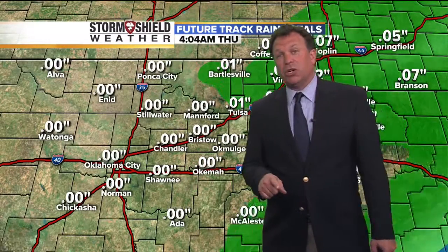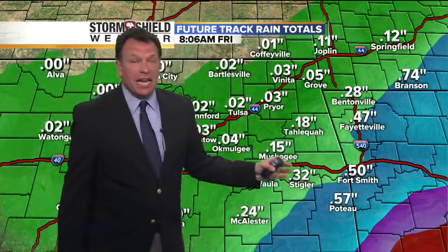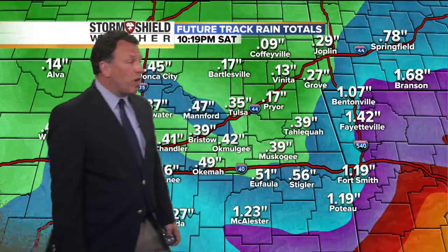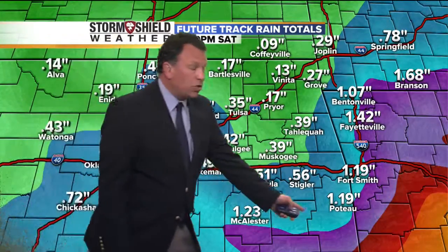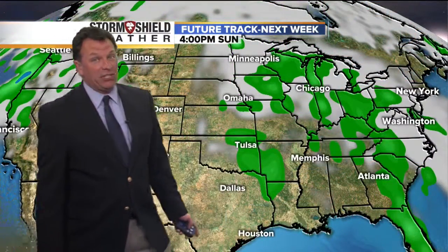And also some good news, the heaviest of the rain has now shifted into central Arkansas, and it alleviates our flash flood concerns, and all of the flash flood watches have been dropped. As you can see, we could pick up an additional 1/10 to 2/10 of an inch at Bartlesville to about an additional inch down in Poteau. We're thinking we could get another 4 or 5 inches down there.